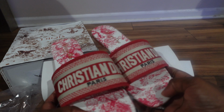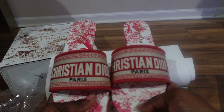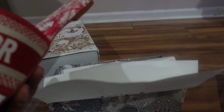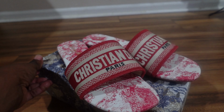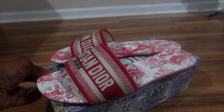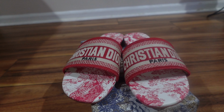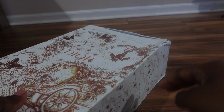So as you can see, this is what it looks like. Okay, I love it. As you can see, this is what the shoe looks like, and it looks really authentic. I mean, DHgate took forever to get here, but it's really worth the wait. I just want you guys to see what it looks like. I'll be taking these on vacation with me as well, for the Fiesta Resistance, that bag that's supposed to go.